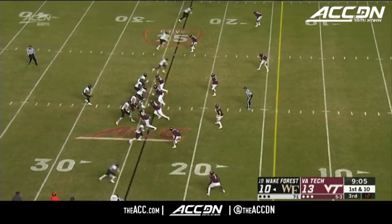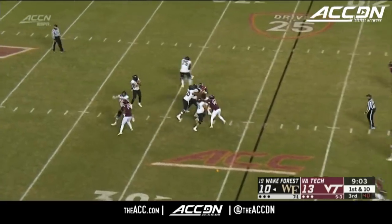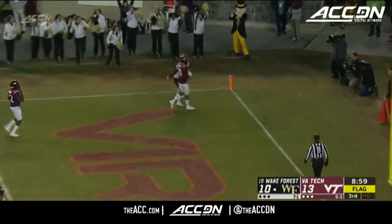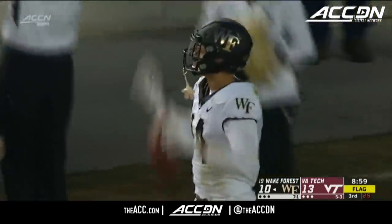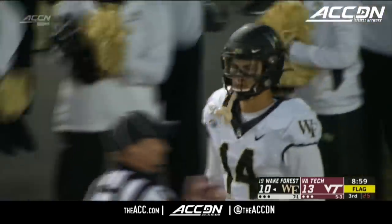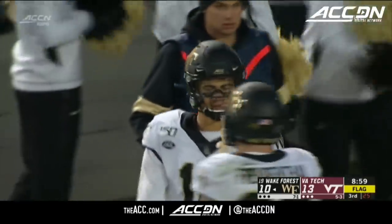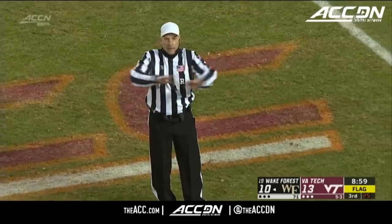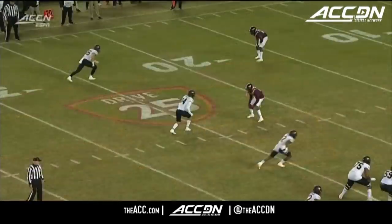Empty backfield now for Newman. Another flag down, goes to the end zone. Touchdown, Surratt. Well, let's see what the flag is. Offside, defense, number 90. Penalties declined. Touchdown. Starts from the slot position.